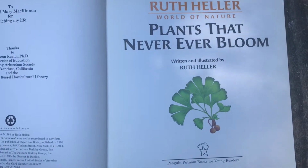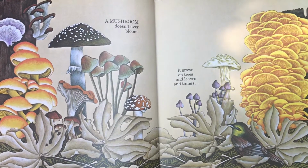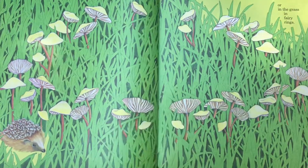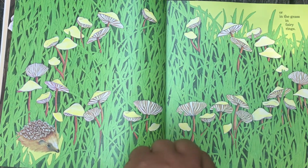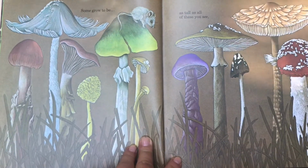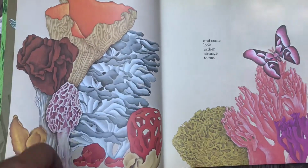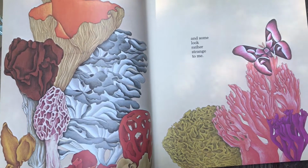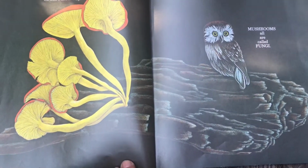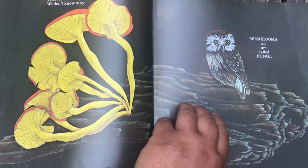Plants that never, ever bloom. A mushroom doesn't ever bloom. It grows on trees and living things, or in the grass, in fairy rings. Some grow to be as tall as all of these you see. And some look rather strange to me. These glow at night. We don't know why. Mushrooms all are called fungi.